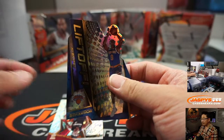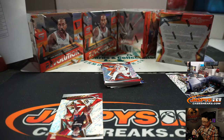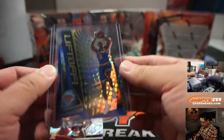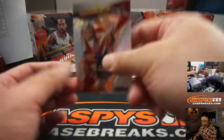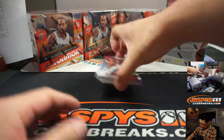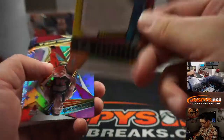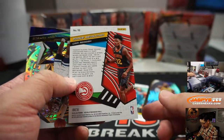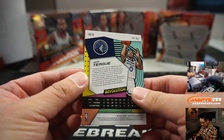There's RJ Barrett Liftoff, another good looking die cut. Knicks, Rob. Knicks, that'll be for Rob. Out of 149, Miles Bridges. LeBron. Cam Reddish, Fractal. And Jeff Teague, Fractal.